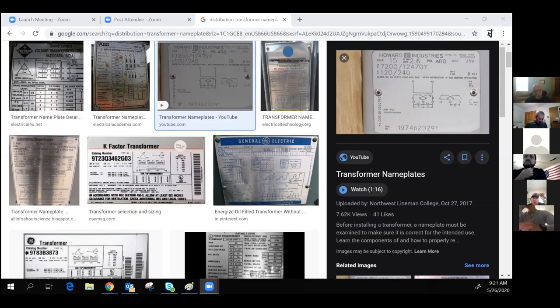But this is very important: before you hang a transformer on a pole and put primary voltage on it, you need to check the nameplate to make sure it is rated for the primary voltage that you want and the secondary side as well. You can see in that picture that Howard Industries nameplate, it's a 15 kVA. I'm having trouble seeing it myself a little bit, but it's a 7200. That's phase to ground voltage, 12470. That's phase to phase. 12240, so we could say that's a 7200 system, a good transformer for maybe a single residential customer, maybe two small customers.